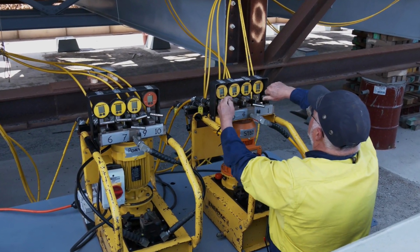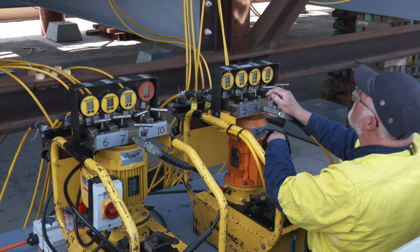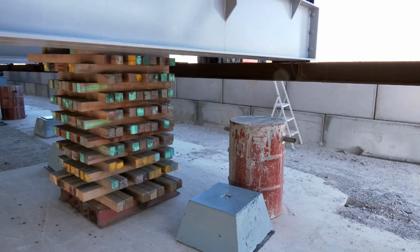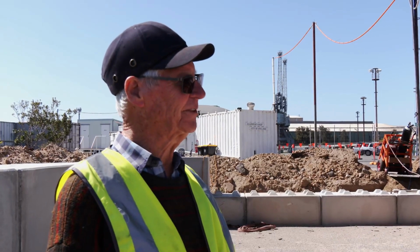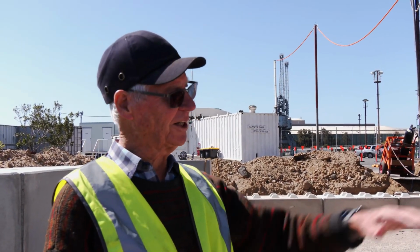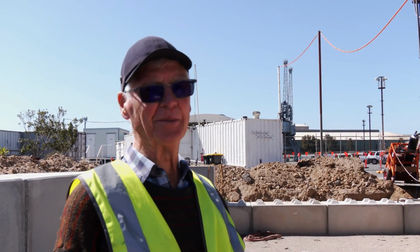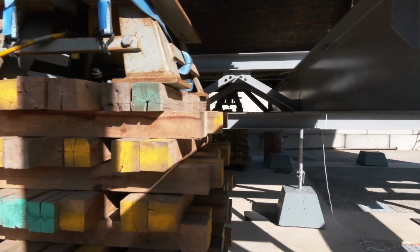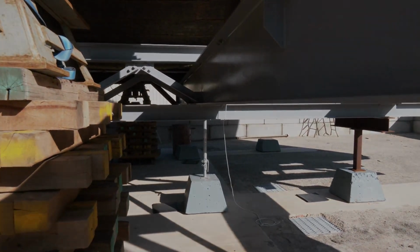And then we'll proceed down here, fire up the jacks, take the load and progressively lower the cradle in increments of 75 mil, which equals the layer of timber in all the pigsties or timber stacks that are under the cradle beams. So basically it's the dead opposite of what we did in June last year when we lifted it. Yeah, exactly the opposite.